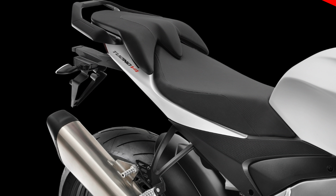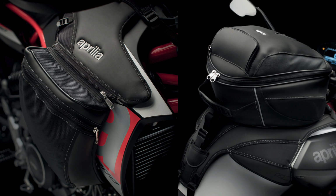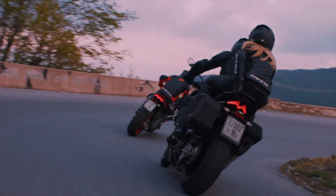For this style of bike there's a reasonably decent pillion perch, and there are a number of factory luggage options available, including panniers, side bags and tank bags. This is probably a bike more suited to solo touring where performance is high on the agenda. Nonetheless, it's a lovely looking bike with a price tag of £15,500.